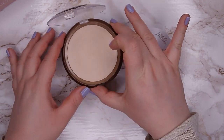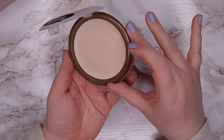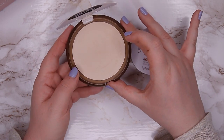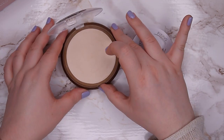It came crushed when I ordered it from Beauty Bay, but I could repress it and it looks beautiful to me. So I'm so excited to use it more because I did use so many other things lately that I kind of neglected this one. So I really want to get back and use this one here more.